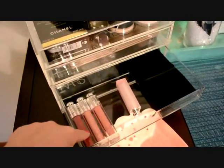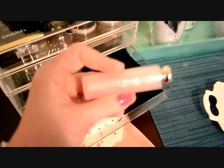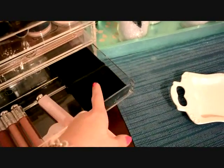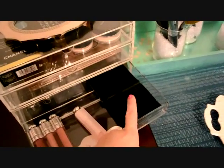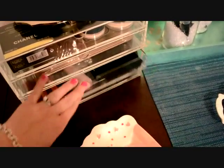And here are all my glosses over here to the side. This is the Lip Glow, and I've been really loving this. I don't know that it's worth the price, but I really love it. And then here in the front I have my Awakening blush, which I love. This is definitely worth the price, and I've been using it like every day. And then back here I just have an eyeshadow palette.